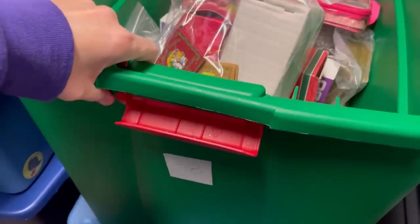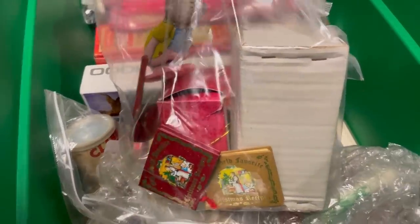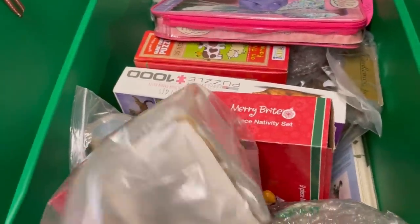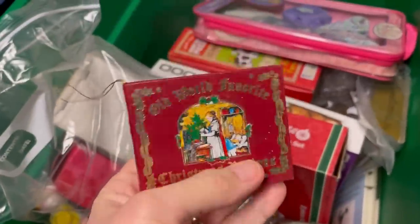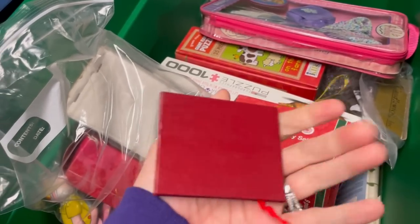All right, we are in tote 38 and right here they are. These are little Christmas ornament books and they are definitely a bolo. Now, most of them are bread and butter. Hang on, the bag's open. Most of these are bread and butter, but this one went for a little more. This went for $24, I believe, and 50 cents. And I just got the cha-ching.